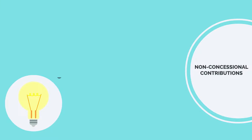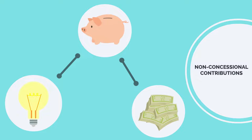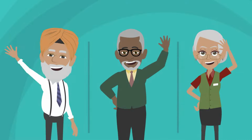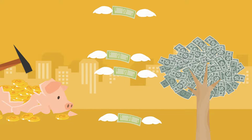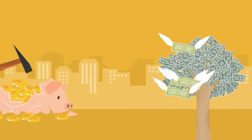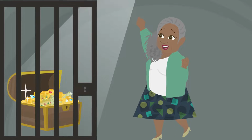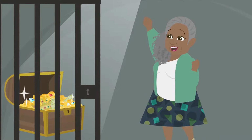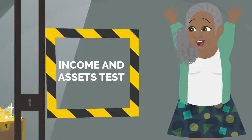Non-concessional contributions can be a great way to transition money into superannuation where funds are invested tax effectively. Many retirees and pre-retirees use non-concessional contributions to transition their wealth into a tax-free pension account. Increase your age pension entitlement. If one member of a couple is below age pension age and the other member is eligible, you can quarantine assets in the younger spouse's accumulation account and not have them counted towards the income and assets test.